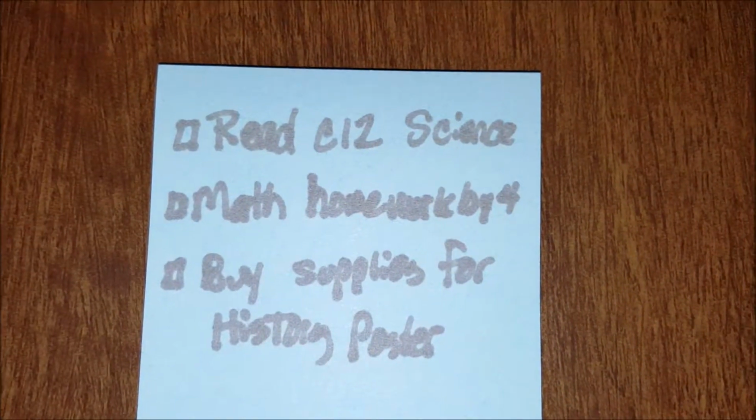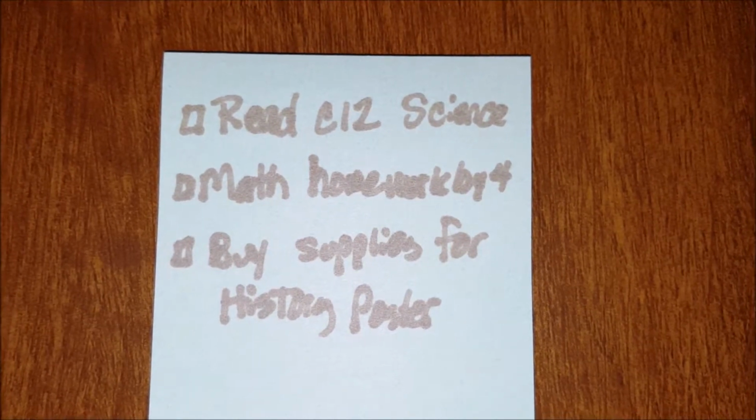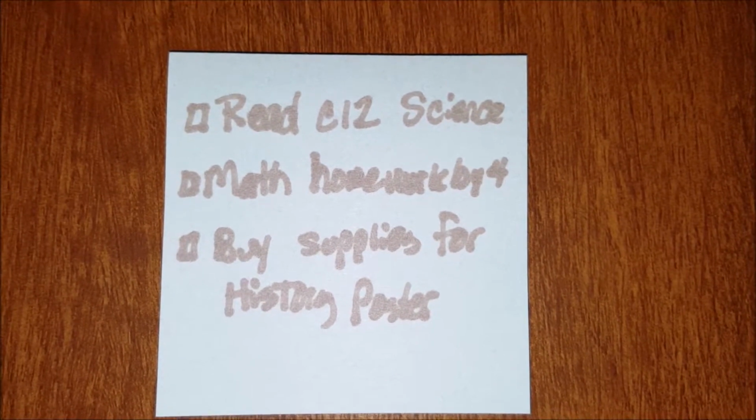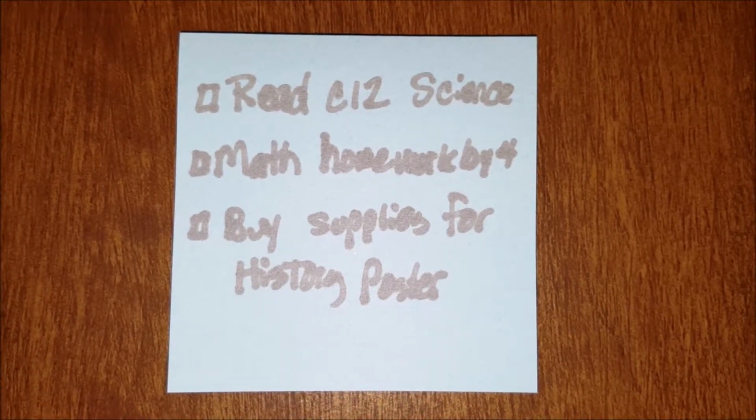There are numerous studies that have shown that successful people, including athletes, actually write down what they want to accomplish. Maybe it's a long-term goal, and they actually tape it or put it somewhere where they can see it, and it's there in front of them all the time. For example, you may have these goals that you set for yourself each day, like read chapter 12 for science, do your math homework by 4 p.m., and buy your supplies for history poster.